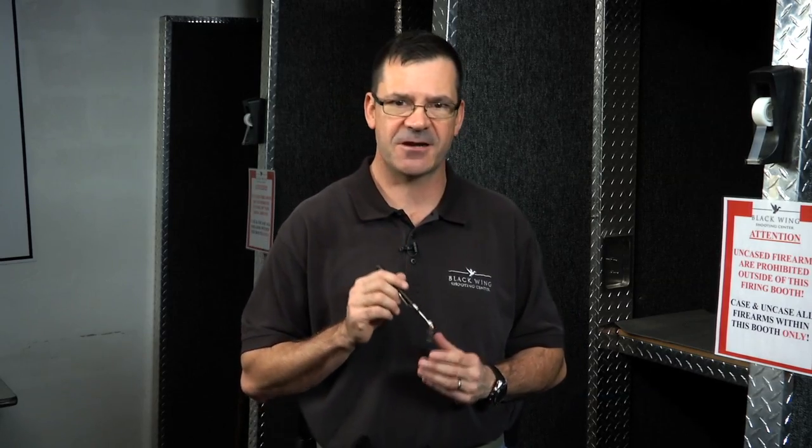That's why one of the essentials I consider in your range bag for your visit to your indoor range would be a small magnet, the ability to check ammunition, just to make sure that you don't have something that they're not going to allow you to use when you visit the range.